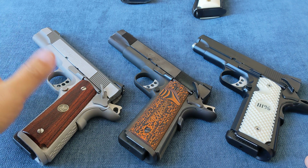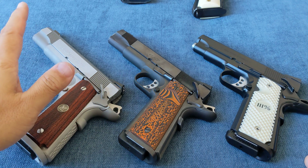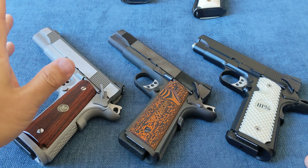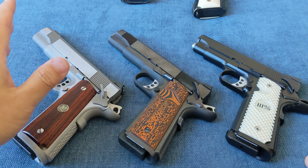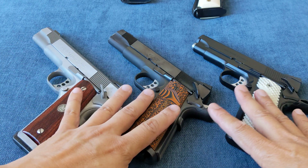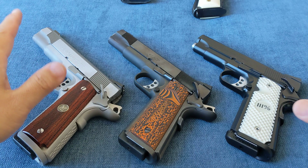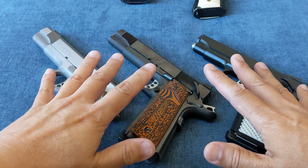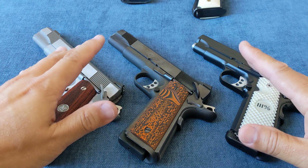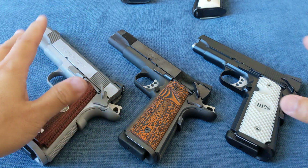And they are decent. People buy them just to get into the 1911, or later on they take them apart and install upgrades on their own. Another thing about the 1911 is that it's like Glock. There are so many aftermarket parts because it's a very popular platform. So you can race your 1911 to as racy as you want it to be, okay?